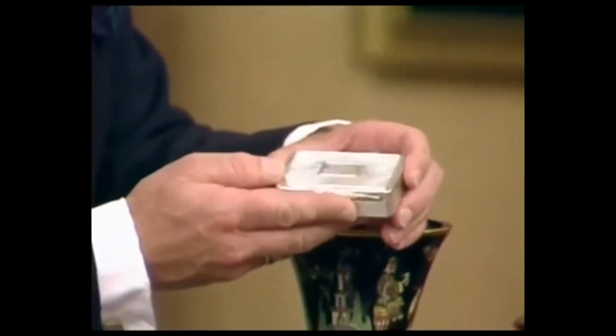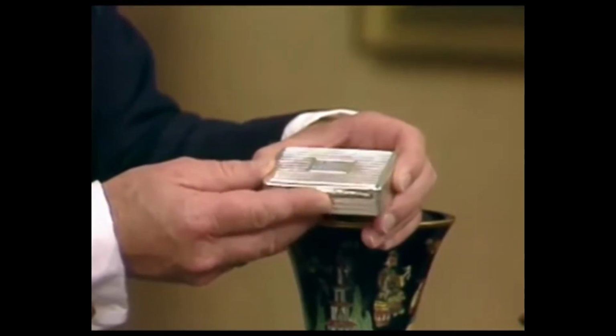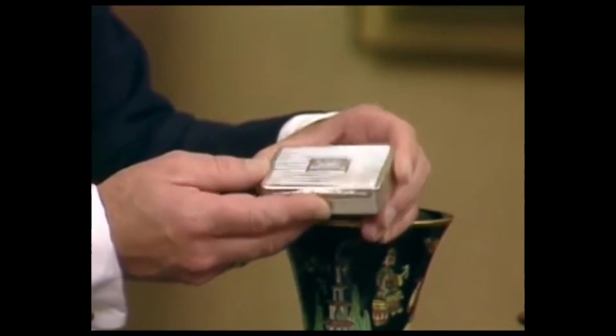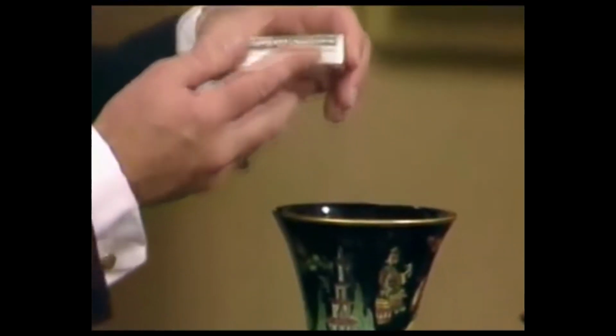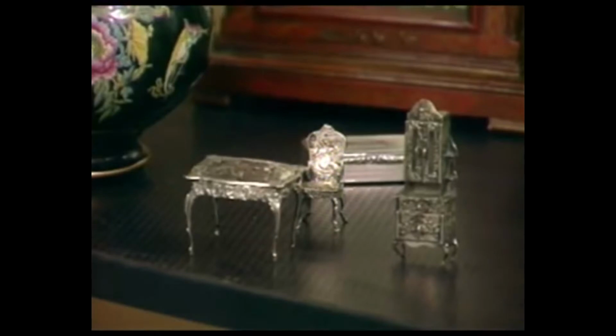Made in Birmingham in 1835, it was later inscribed by Dr. G.J. Hall in memory of his late uncle, Sir David J.H. Dixon. And I'm sure that little box must have revived, I hope, someone's memory. Curiously enough, the best furniture we've got tonight is also in silver, but not in miniature.